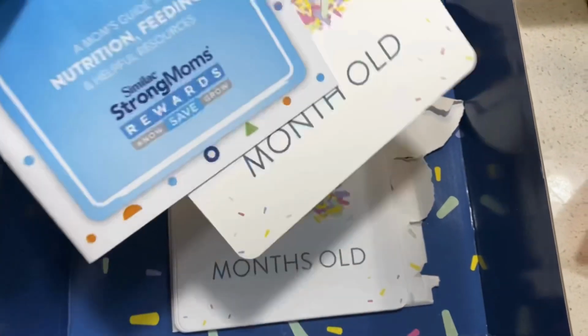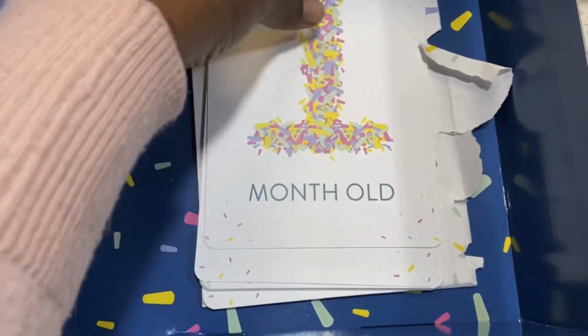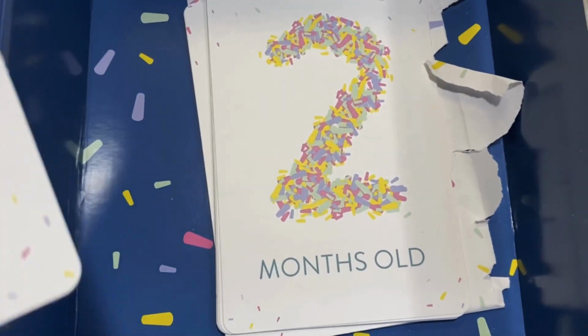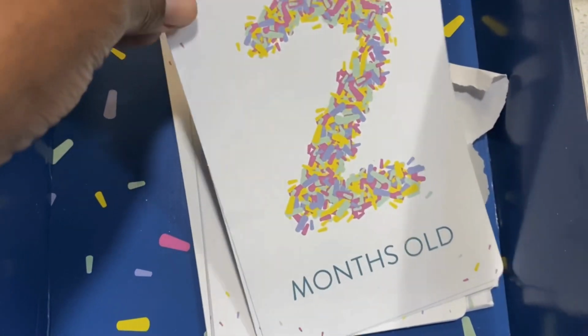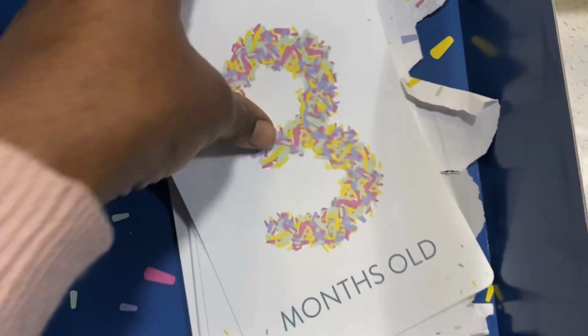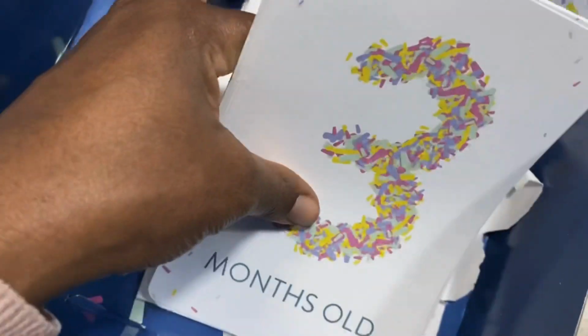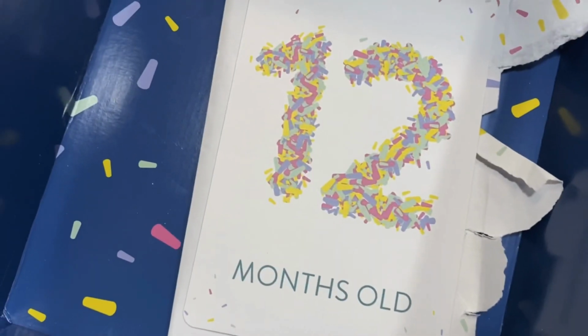And I also got something for the baby to take pictures with if he or she is 1 month. I can take pictures with it. They have 2 months old for pictures, 3 months old, up to I think a year. Yep, it's up to a year. So yeah.